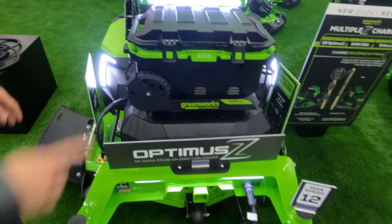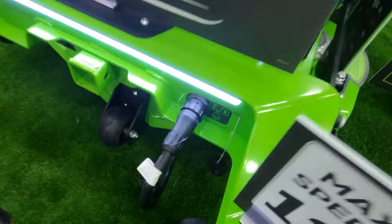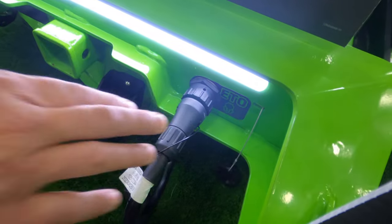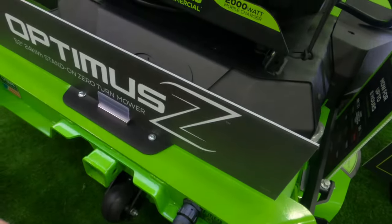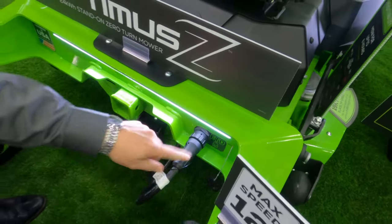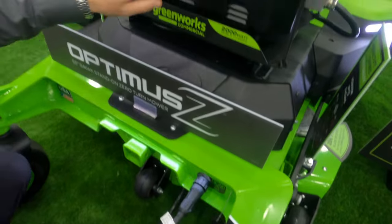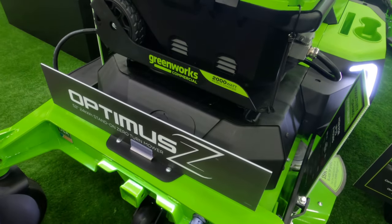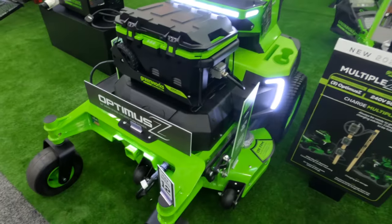There you go. And on this one, you will notice that all of our Optimus Zero Turn mowers have an ETO port, which gives direct access to the built-in battery on the mower. So what you're essentially doing here is stealing battery power from the built-in battery and charging up your handheld batteries so that all your equipment, again, is charged at any time.